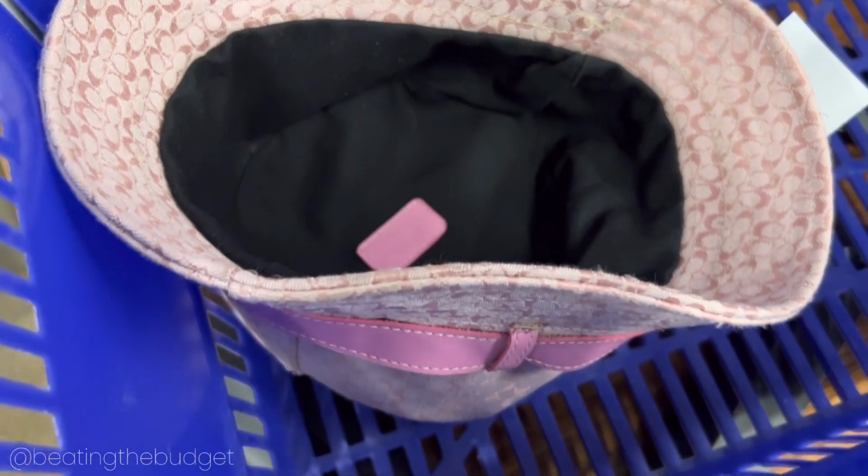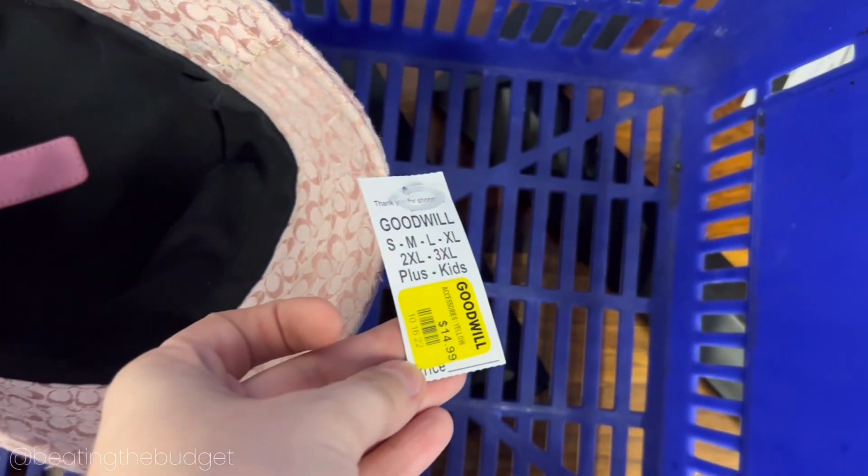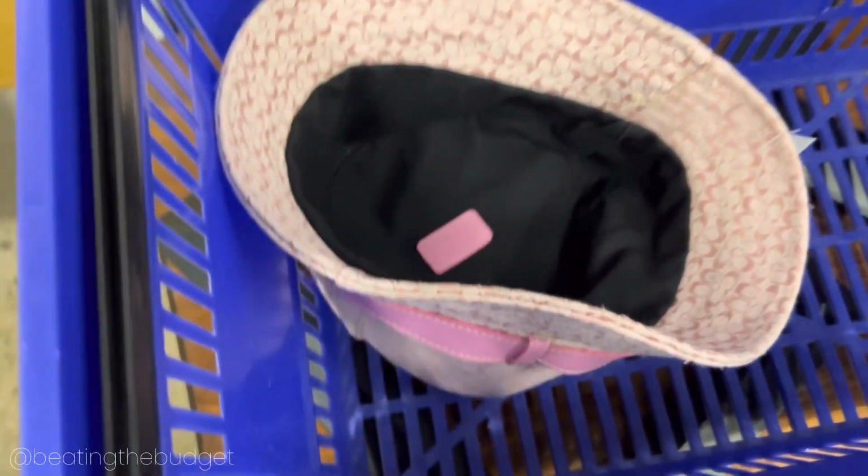This caught my eye. You just never know if something name brand is real or not. Unless you're an expert and you know that stuff, but no thank you for that.